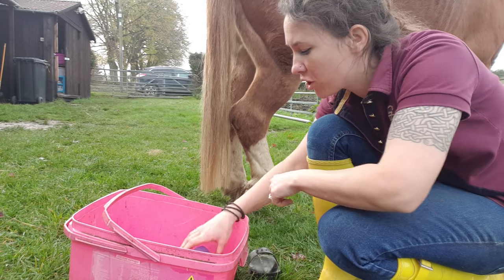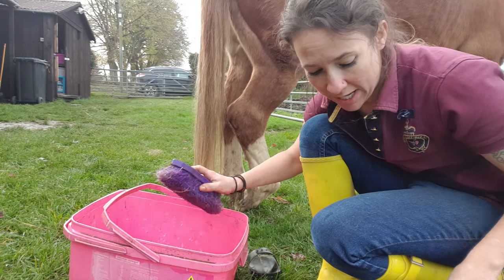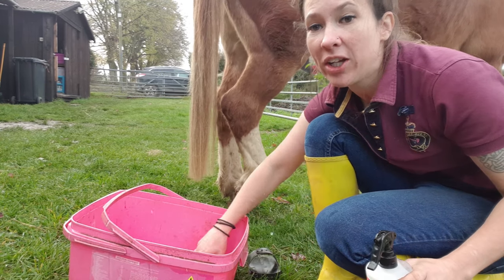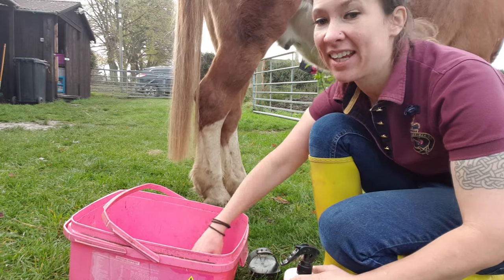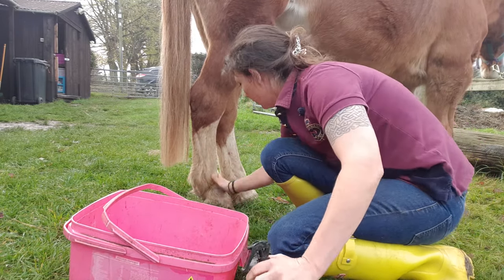So I am just going to use a dandy brush. I've got some warm water in here, so I'm going to have a look and see how effective it is at getting rid of mud.